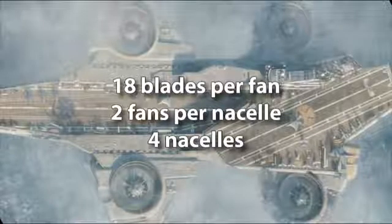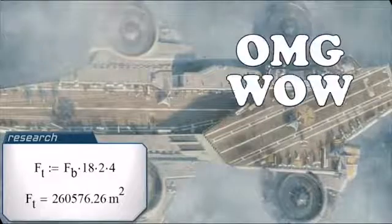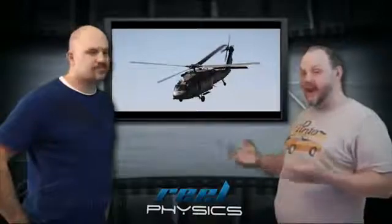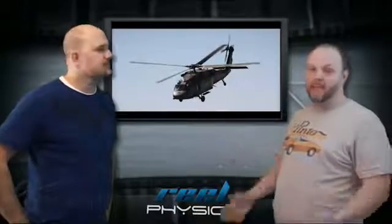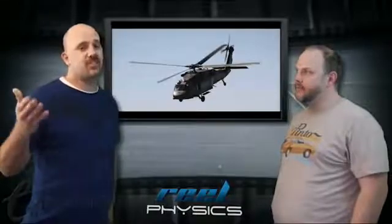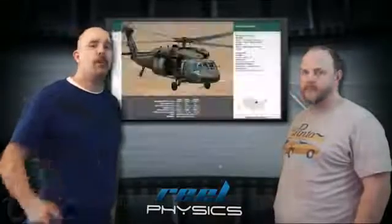So the total swept area, F sub T, is 260,000 square. Oh my god, that's a lot of area. Wow! Okay, so now let's figure out the tip speed. For sure the tip speed has to be less than the speed of sound. And we're guessing that at hover, the tip speed is going to be that of around a Black Hawk. So let's figure out the tip speed of a UH-60 Black Hawk helicopter to get a ballpark velocity.